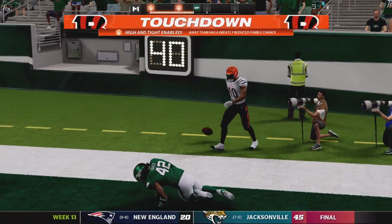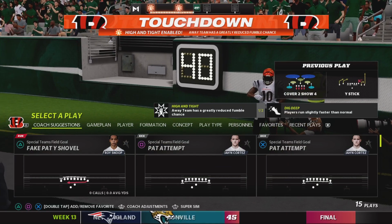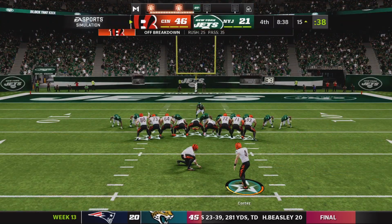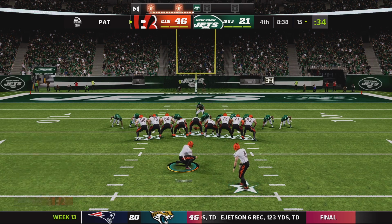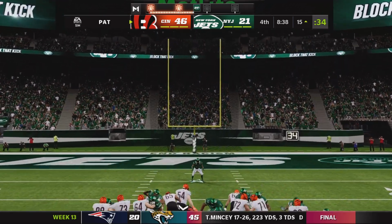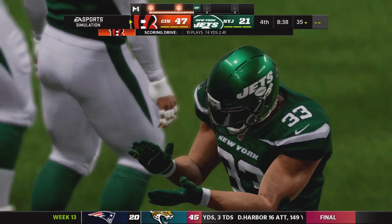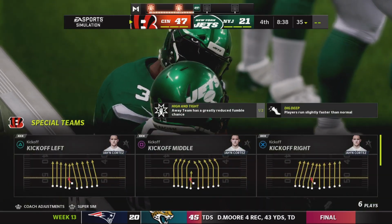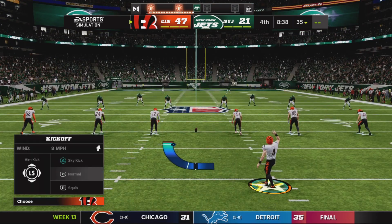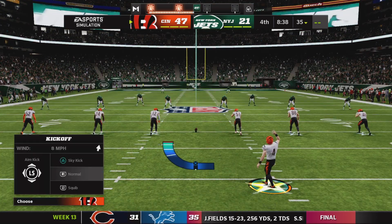Touchdown, Bengals. A great play there. His 14th touchdown now on the year. And the Bengals add on to their lead, and it's looking like that win streak is going to extend another week. Point after, right down the middle. And that will bump the lead up to 26.